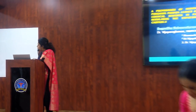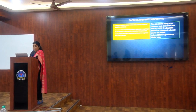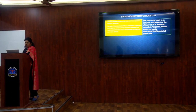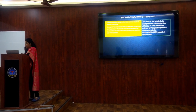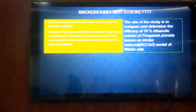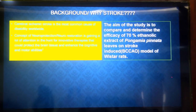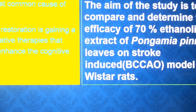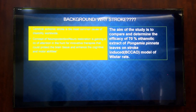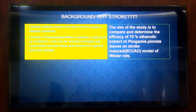So why stroke? Cerebral ischemic stroke is the most common cause of disability worldwide. The concept of neuroprotection and neurorestoration is gaining a lot of attention in the hunt for innovative therapies that could protect the brain tissues as well. It enhances the functions by improving the cognition and motor function. So the aim of this study is to compare and determine.